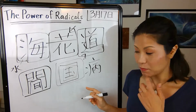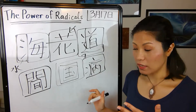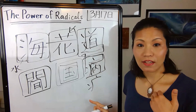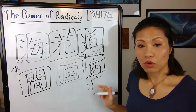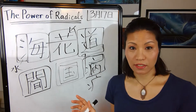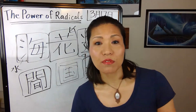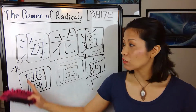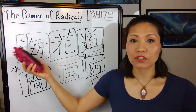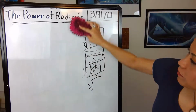Remember this? We did this last time. This kanji means sickness, okay? And this radical tells me that the meaning is sick. So whenever I see a kanji with this radical, it's something related to sickness, okay? So now you know how a radical can help you to memorize, or even though you don't know the kanji yet, the radical still gives you a hint. Oh, this is related to something about water, something about plants, something about the road. See? All right.